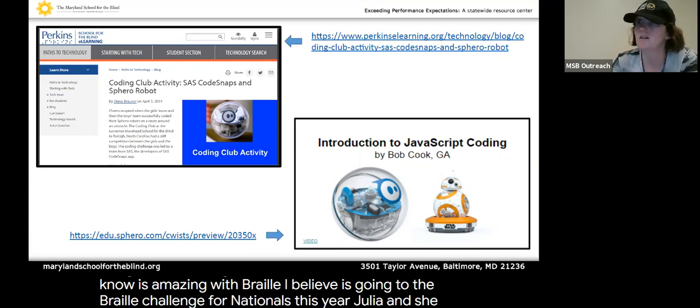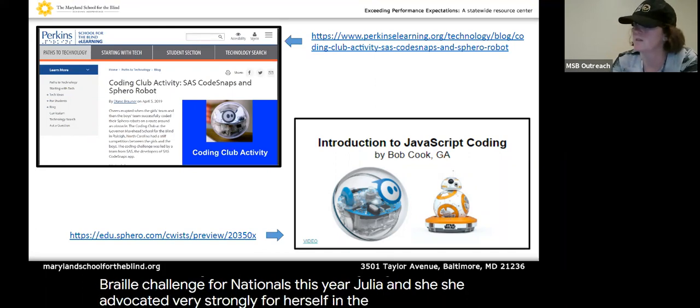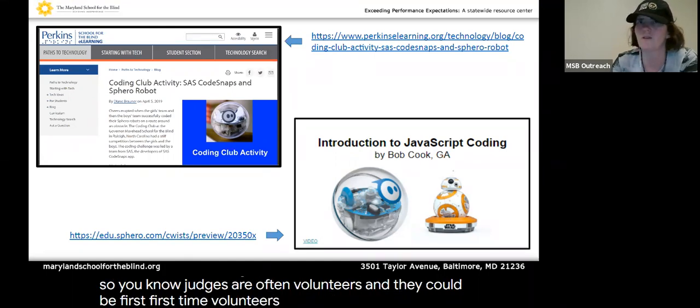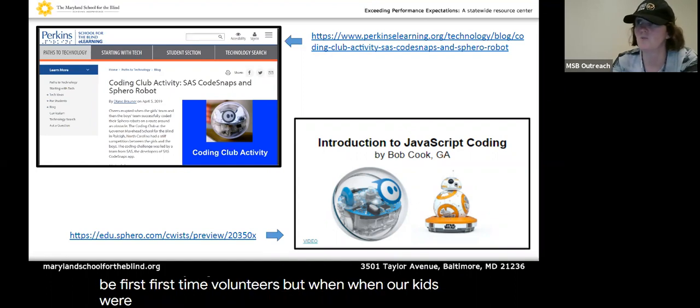And she advocated very strongly for herself and the team this year. So, judges are often volunteers, and they could be first-time volunteers. But when our kids were asked which one they prefer, Quorum or Lego EV3, there was a pause for a moment, and it was sort of like, really? Like, Quorum? Yeah, it was hard, but we were able to do it. And that was something like what she said, as well as the other students.